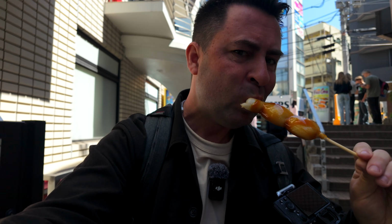That's what I'm talking about. It's a unique texture. Some people might not like it. I would describe it as in between a potato and melted cheese. The texture, it's really strange. But it's chewy, you know? And then the sauce is sweet, but salty. It's pretty good. Totally recommend it.